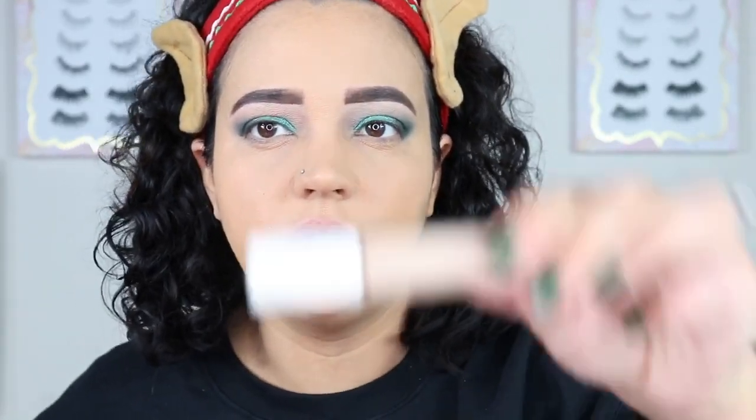I did choose to use my Fenty Pro Filter Concealer. This is a little bit dry for me, but I want to try. I only tried it once for a review, and I'm just hoping that I can get it to work for me, because it was expensive, and if not, then I'm just gonna have to let it go.